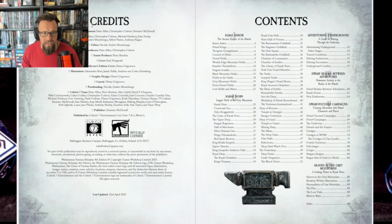Here are the credits of the book. Developed and designed by Dave Allen, Christopher Coulson and Dominic McDowell, as well as other writers and editors. As ever, at the start of a book, you jump straight into contents. The good thing is Cubicle 7 have hyperlinked most of the book, which is always good because it will jump you through to where you need to be nice and quickly.